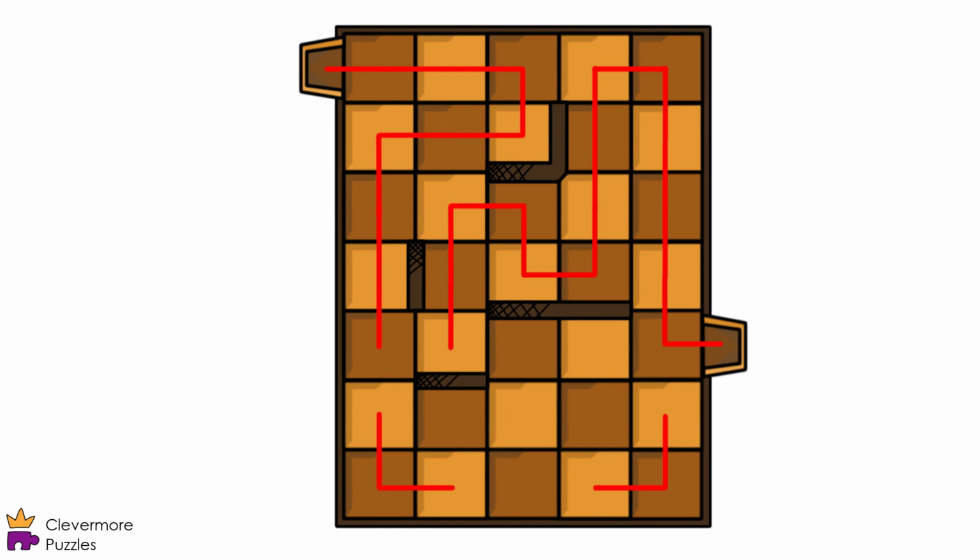Now we can see the path can't turn and connect here because that'd finish a complete path from the entrance to the exit, but without stepping on all the tiles in the room. So instead, the paths will have to do this. The rest of the path is pretty easy to fill in as long as we focus on corner tiles.